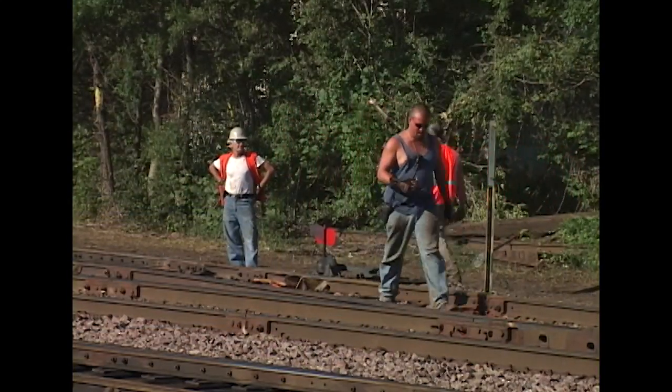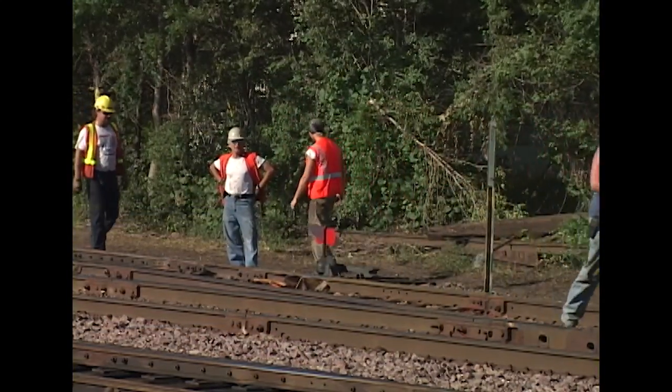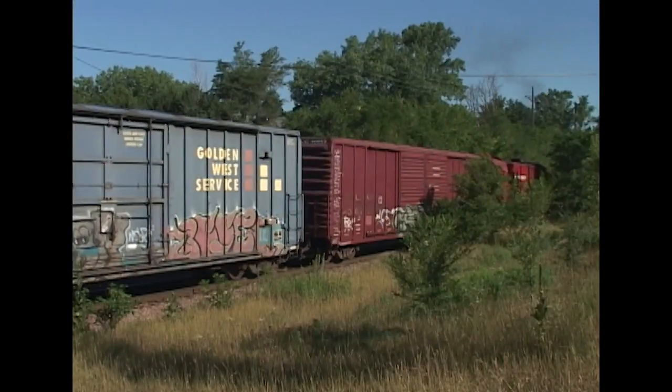Relocating to the north end of the yard, we watch as the crew performs a couple switch moves. A maintenance of way crew that is working on the yard tracks takes a break while the train performs its work.